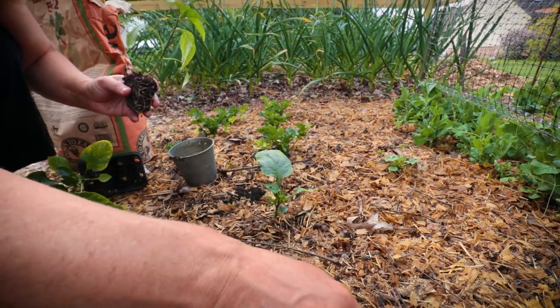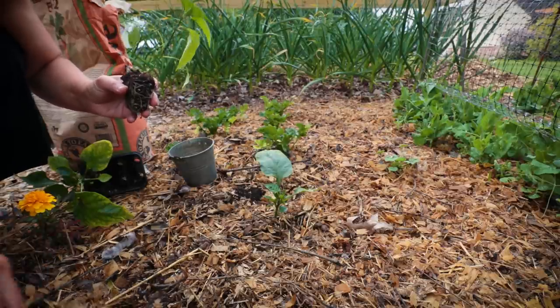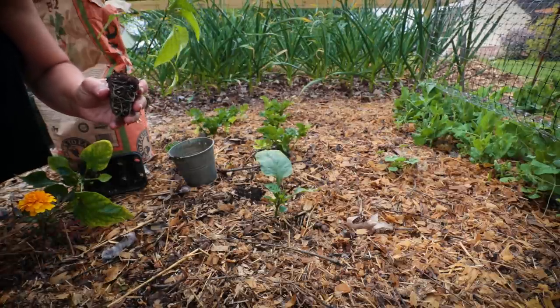I think I'm gonna do about a foot on diagonal. So yeah, because we've got a lot of peppers here.